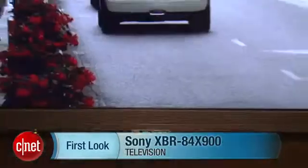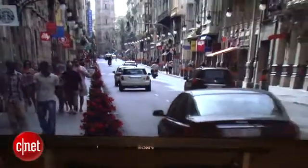I'm sitting here next to Sony's 84-inch XBR 84X900. This is Sony's first 4K TV and one of the first on the market. We'll get the biggest thing out of the way first. This is a $25,000 television.